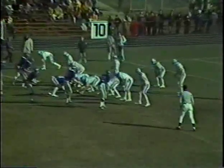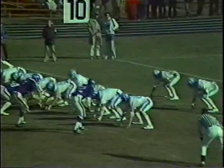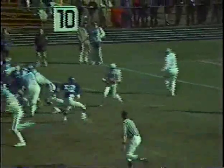Brings up 3rd down 11, ball on the 24-yard line. Fisher calls the signals. Gives it on a delayed handoff to Seafers. And he's going to be well short of the first down. Pick up about 4 yards. Bring up 4th down now and 7.